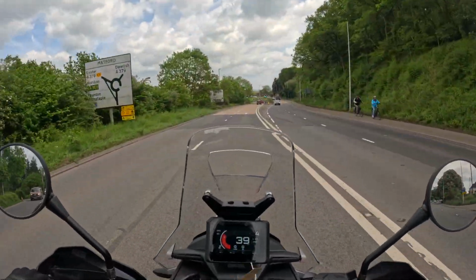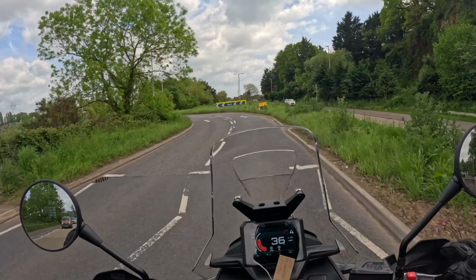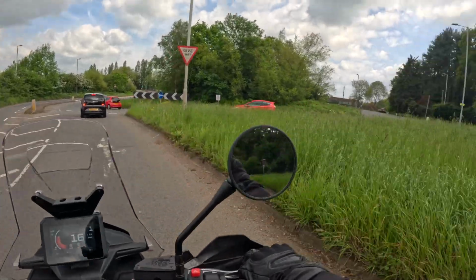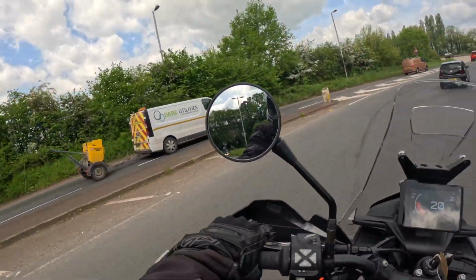It does feel like there is zero screen here actually, zero wind protection from back there upwards, so it is right to the bottom of the helmet actually. You're taking the wind straight to the face, which isn't a problem at these speeds, but that could be a problem on the motorway. Well, I'm sure there are a plethora of aftermarket screens and solutions for this now.